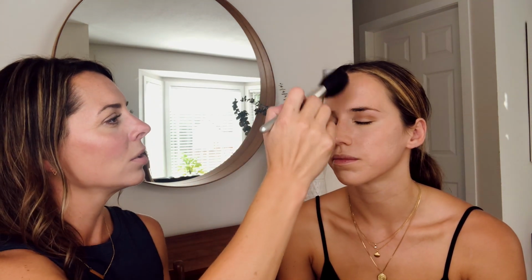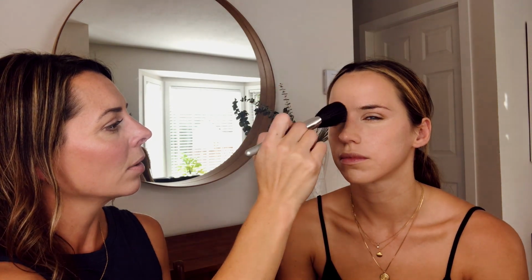Now, if you want, this is kind of where you could add some setting powder. So why is setting powder so important? I think it depends on how oily your skin is. If your skin is more oily, setting powder is a good idea. But if you're already using a primer and a setting spray, I don't know if you necessarily need all of the steps. If you have more oily skin, it's recommended though. I think so. It just kind of takes the shine down a bit.